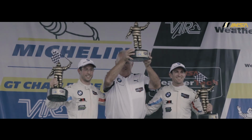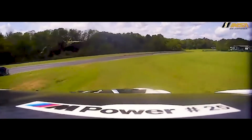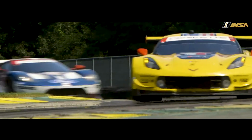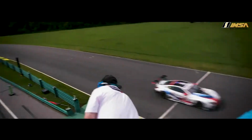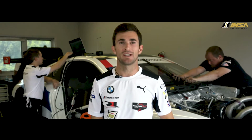Throughout the race we looked to be competitive, and actually my teammate at the time, Alexander Sims, had an off, had contact, and we got a drive-through penalty, so it looked like our race was going to be really difficult. But we ended up bouncing back with strategy and on pace at the end, and we came through with our win. So now here we are, 2019, trying to win again this weekend.